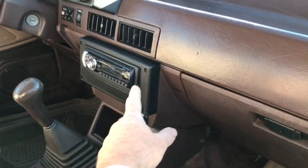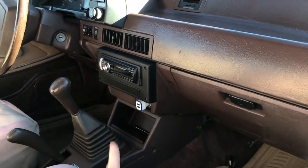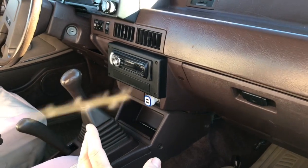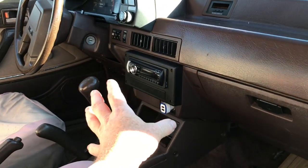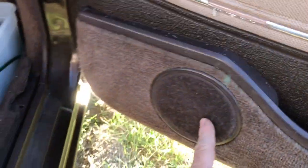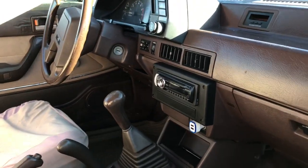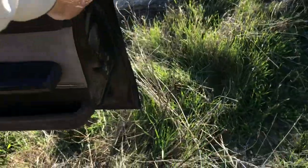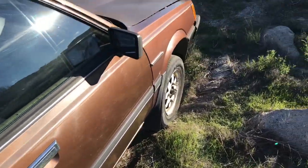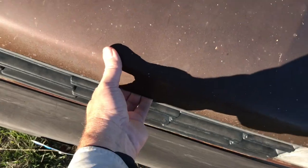I have replaced the stock stereo with the CD stereo, and I need an amp and newer speakers, because I found out that the old speakers, which are stock, don't work really well with the new system. So I need a little bit of stereo work there. These are electric adjustable side mirrors. Let's take a look in the engine.